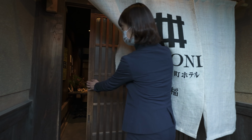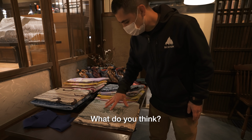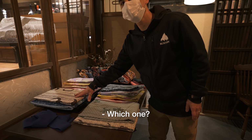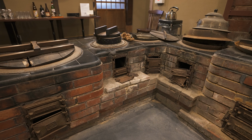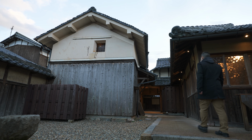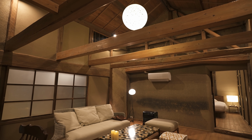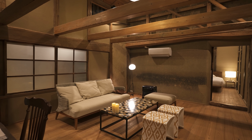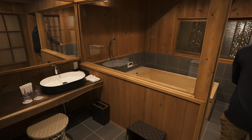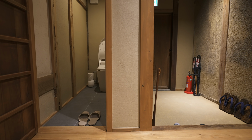Our hotel happened to be the former home of an oil merchant. What do you think? This one? This color? Which one? It's of course been renovated, but it has an eclectic mix of old and new. The heaters, lights, electricity, beds, baths, and toilets. Hello. Are all the latest technology.